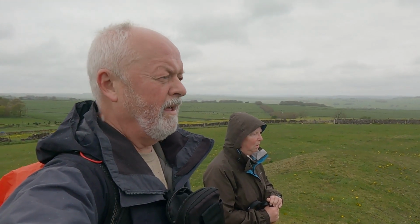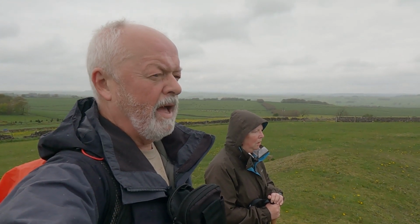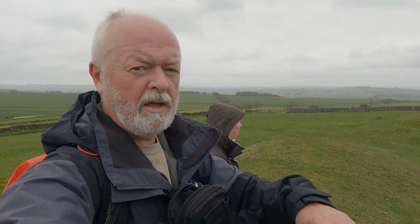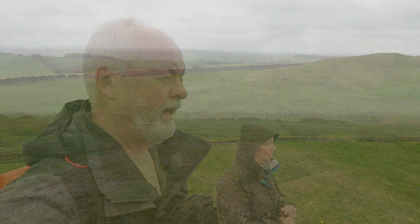What a spectacular thing. It's a henge stone circle, which means it's got the outer embankment and a ditch around it. Just want to have a closer look.